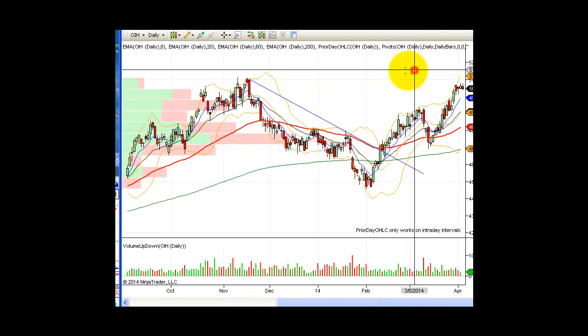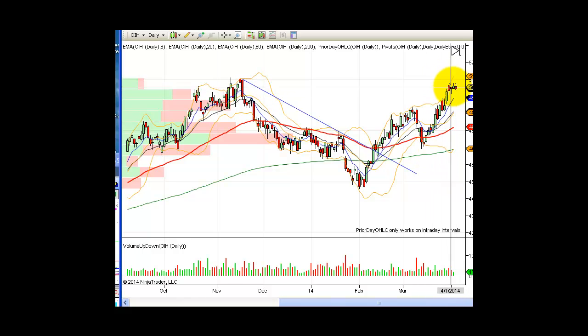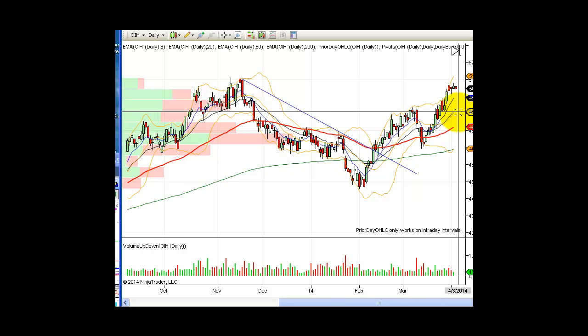Okay, OIH, you can see the drillers, the oil service sector here doing fantastic. But again, look at where we are at the Bollinger Bands. We're pretty high here. We need a little bit of a pullback. Reversion to the mean would be perfect, which would be that 20. I'd like to see it come in here, maybe chop around again, and then look to start nibbling into the OIH.